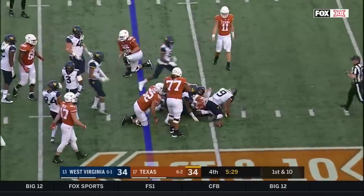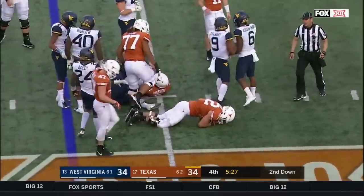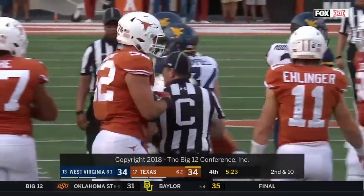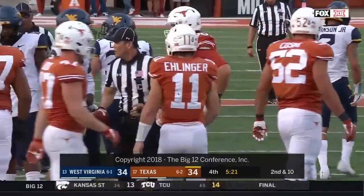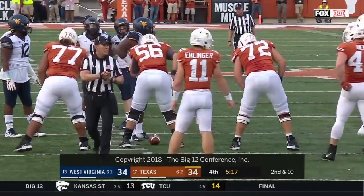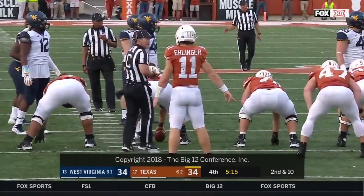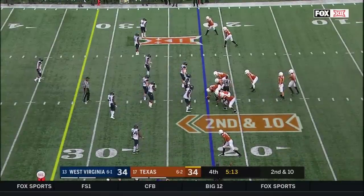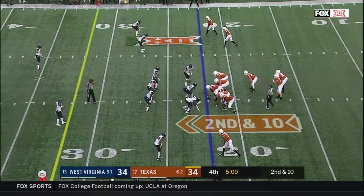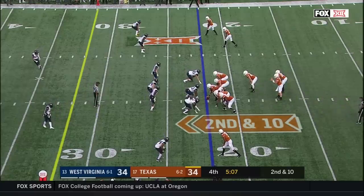Watson running it. No gain on the play as he gets back to the line of scrimmage. Giovanni Stewart, number 9, again. We've called his name all day. That brings up 2nd and 10. 5:16 to go. Texas with 2 timeouts. West Virginia with 2 timeouts. Keontae Ingram in the game at running back now.